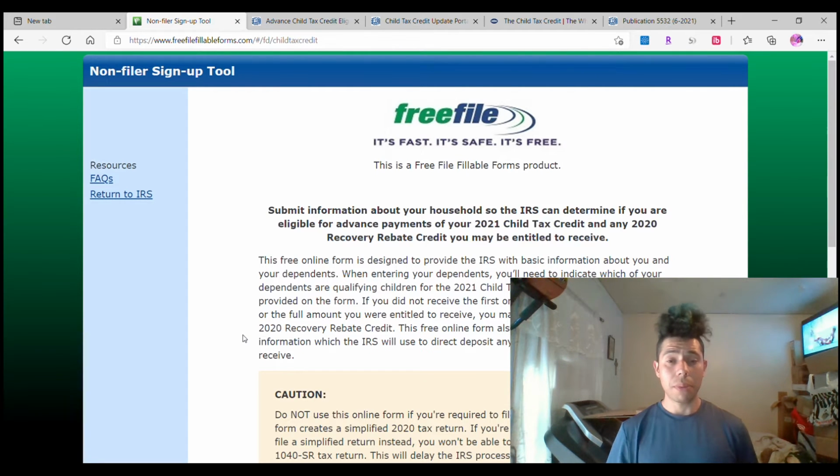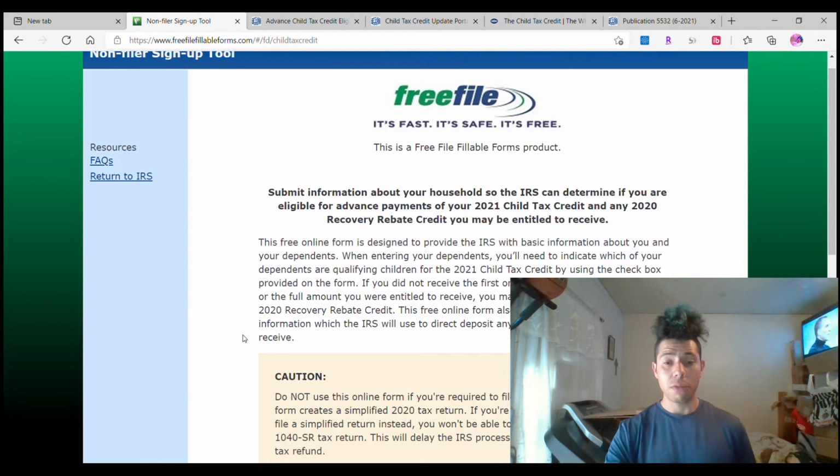And this is an actual application from the IRS, right? This one is in .com. But since you clicked on it from the irs.gov website, then it's all good, okay? You don't have to worry about it. It says right here, submit information about your household to the IRS so I can determine if you are eligible for advance payments of the 2021 child tax credit and any 2020 recovery rebate credit that you may be entitled to receive.